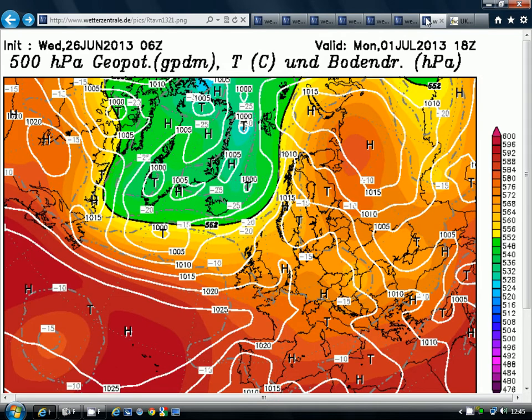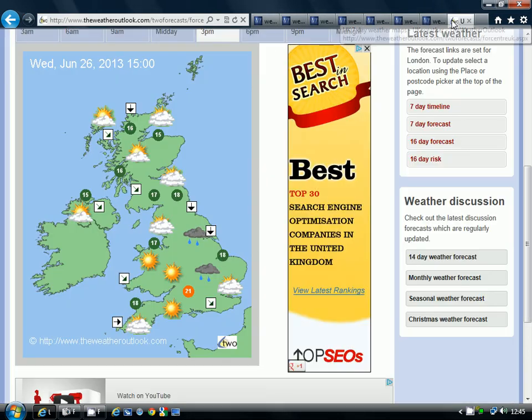And then on Monday we end the forecast period with low pressure coming in off the Atlantic again, just running into northern and western Scotland and Northern Ireland, possibly bringing some more rain there. Much of the country dry and fine with very good sunny spells, and temperatures just edging down a little bit I think on Monday, but still very pleasant at around 18 to 24 degrees.